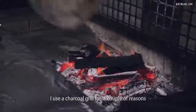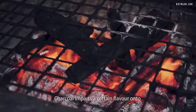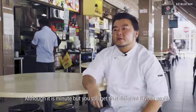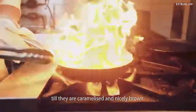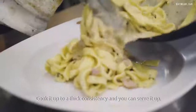I use a charcoal grill for a couple of reasons, but mainly because not a lot of places use charcoal. Charcoal imparts a certain flavor onto any meat or anything that you cook over it. Although it's minute, you still get that different flavor profile. Jimmy's carbonara, I saute the onions and bacon first till they are caramelized and nicely brown. Throw in some white wine to deglaze, the milk, then the pasta goes in, and the egg yolk. Cook it up to a thick consistency, and you can serve it up.